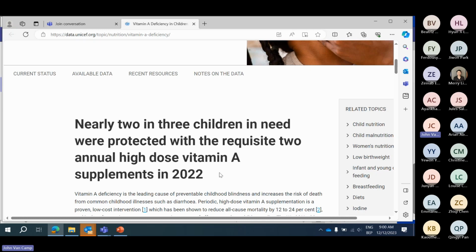And this one is supplied twice a year. So one tablet can actually protect the child for a total period of 4 to 6 months. So they get 2 a year, and that is normally sufficient to avoid development of xerophthalmia. So in 2022, 2 out of 3 children in need were actually reached, so that's already a very big success.